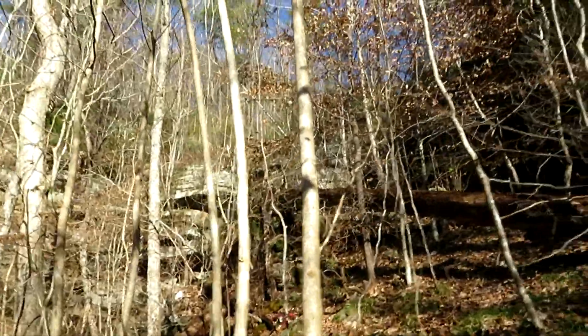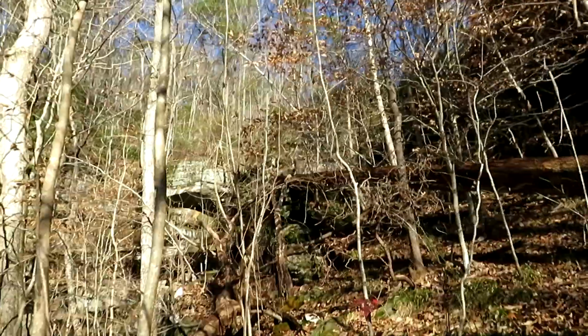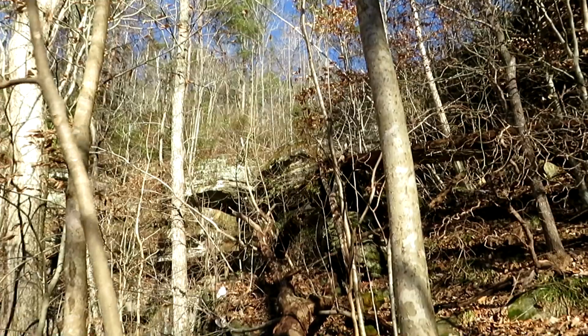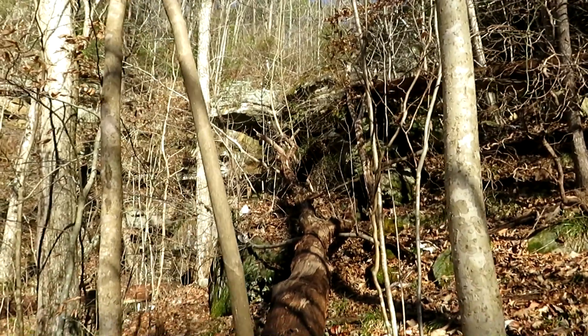Wow, this is cool. We're coming up on waterfall number 4 of the day. I suspected there might be about half a dozen or so falls in this canyon, and so far it's looking good.